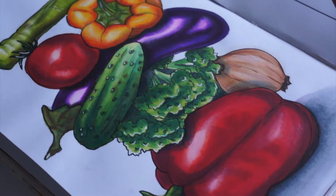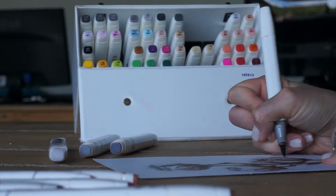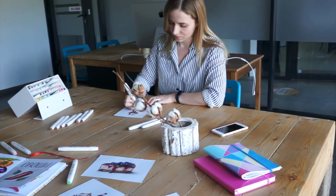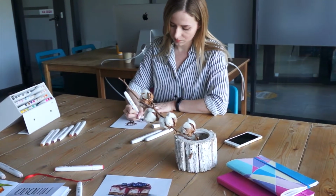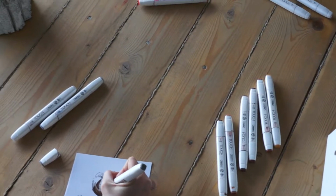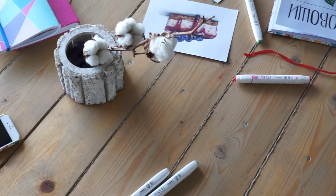Why? Because they are bright, saturated, and you can achieve beautiful smooth color transitions. And unlike paints, you don't have to deal with water jars, brushes, easels and other stuff like that. It's just markers and paper. Markers are easier to learn for beginners. All you need is a little time investment to achieve a nice result.